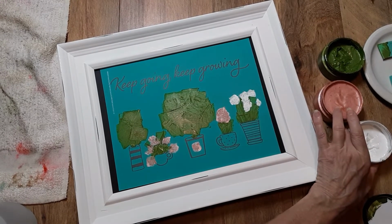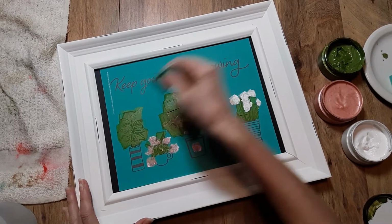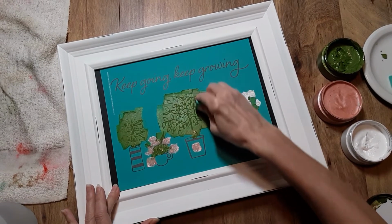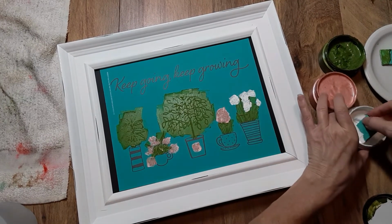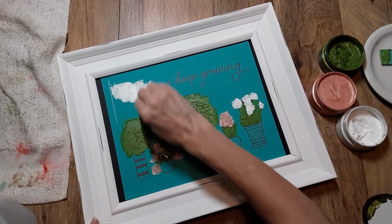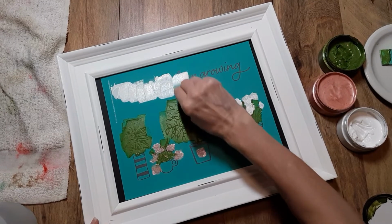I'm going to scrape that little bit of excess off. I'm going to put that on my plate. I'm going to scrape off this excess pesto paste that I had put on the plants. That way I have good even coverage. And then I'm going to scrape off a little bit back into the jar. Now I'm going to grab the other mini squeegee and I'm going to apply generously to the top. Keep going, keep growing.